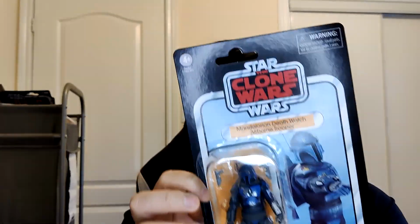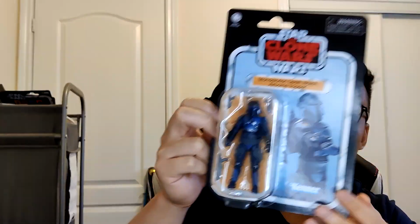Mandalorian Death Watch Airborne Trooper that we found at that GameStop Canada. I really love the paint applications and the color scheme here for this particular Mandalorian. I don't think we can ever get enough of the Mandalorians. It's just a cool character design, but I think especially this particular version is something that every Vintage Collection collector needs to pick up, because it's just an absolutely amazing looking figure, and the sculpt is, I believe, brand new as well. I don't think there's been a lot of reuse in terms of the parts, so I definitely recommend picking up one of these guys for your collection.